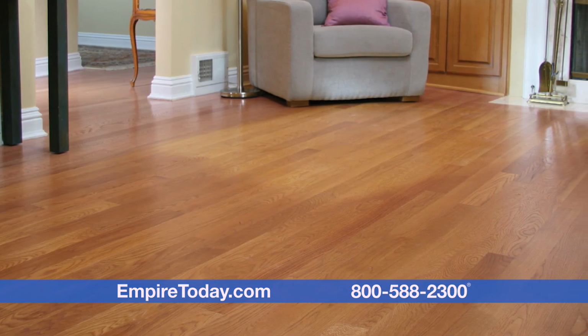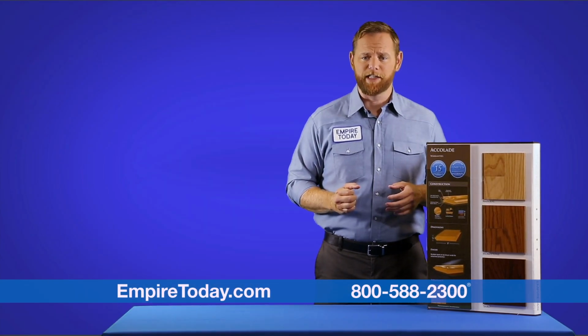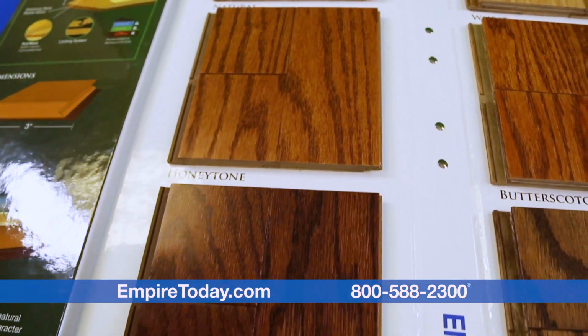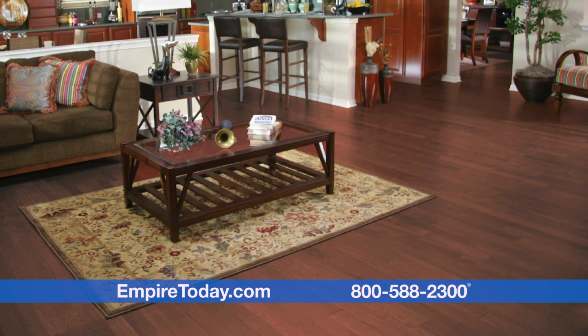Next, Accolade is designed to resist surface scratches and stains thanks to its aluminum oxide finish. This thin, nearly invisible layer helps keep your hardwood looking like it did on day one.